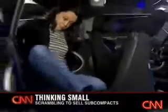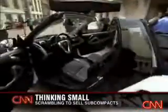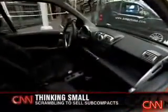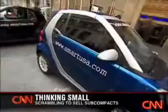There's small, and then there's the Smart car. The U.S. version of the Smart 4.2 launched in January. It, too, is longer than its predecessor. When the planning for the second generation started a few years ago, the U.S. market was at the forefront, and this is a car that is right for American roads.